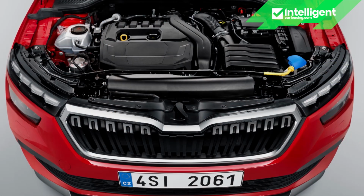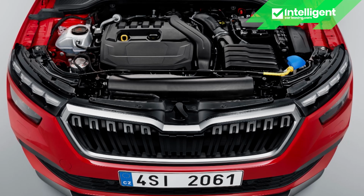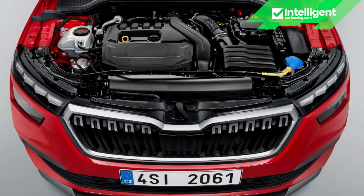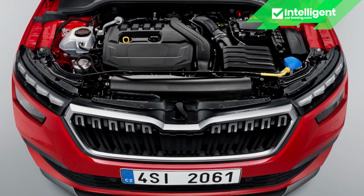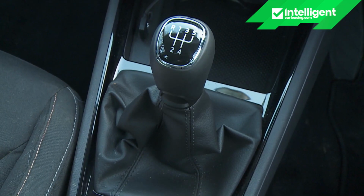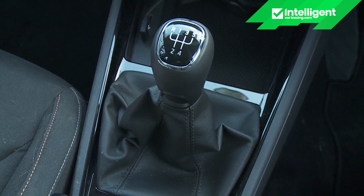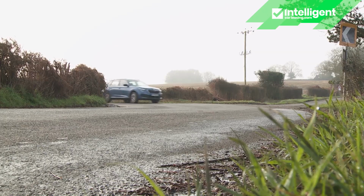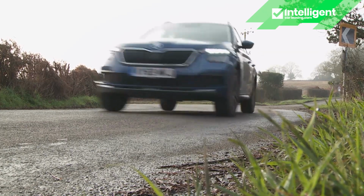The 115 PS version of this 1 litre TSI engine that most Kamiq buyers will choose improves that CO2 reading to 113 grams per kilometre with manual transmission and further to 111 grams per kilometre with a DSG auto gearbox. The respective fuel readings for a 1 litre TSI 115 PS model are up to 48.7 mpg for the manual and up to 46.3 mpg for the auto. These are very class competitive readings.